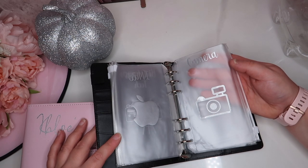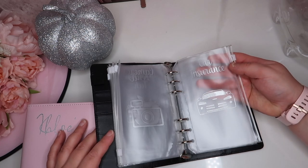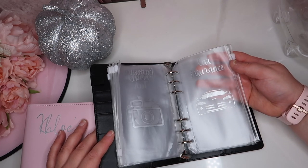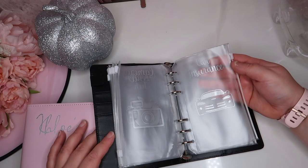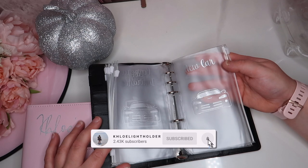If it goes down a bit, I'll definitely get it there and then, so I'm definitely going to be building that up. Car insurance, obviously my car insurance isn't due until next summer, but it's just nice to start to build it up so it doesn't bite you in the ass. New car, obviously you guys know I'm looking at a Honda Civic.